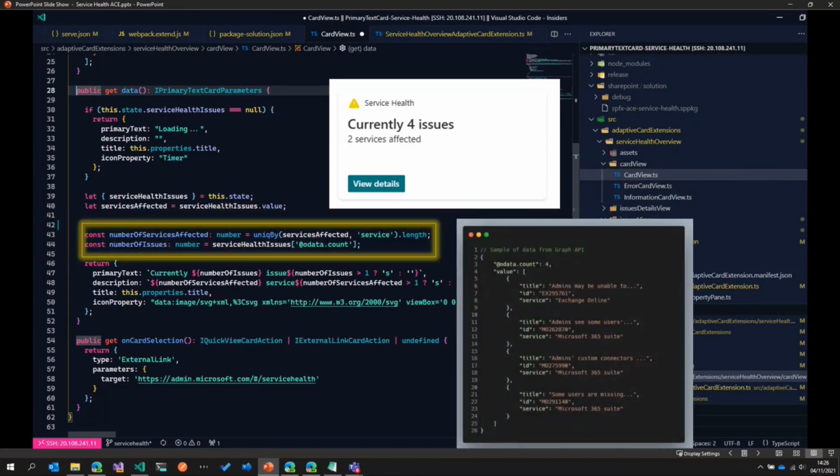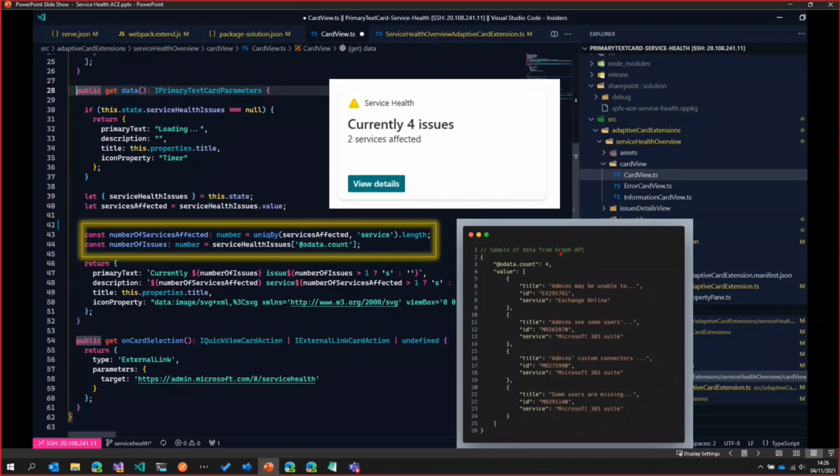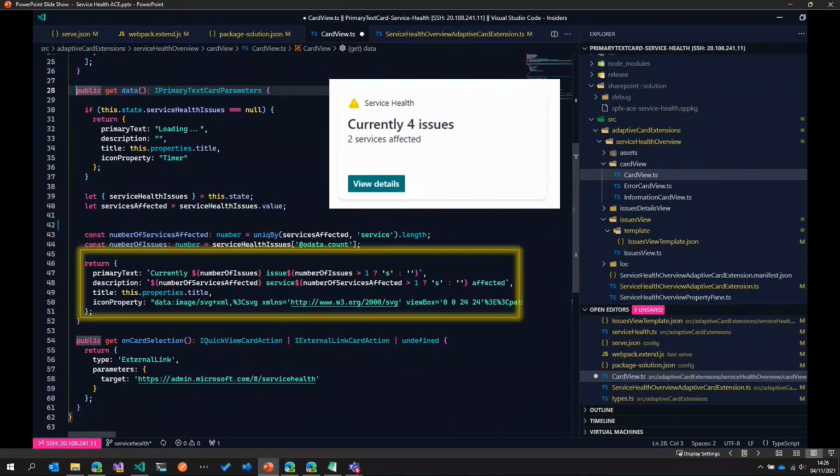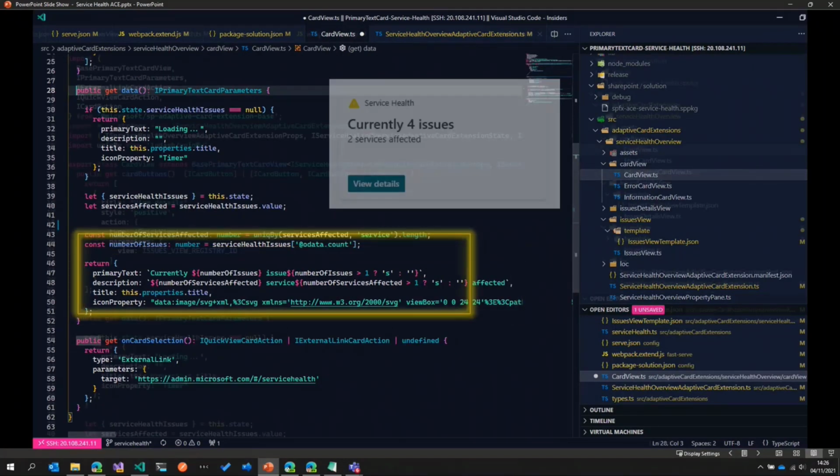So what we do here is, based on the data that we have got from Graph, we compute the number of issues. We use one of Lodash's methods called uniqBy, and then get the length of the unique services affected, which in this case is 2. And then for the number of issues, we again use Microsoft Graph's OData count. As you can see over here, I've just put the data that is returned from Graph. There's an OData count of 4, we just display that over here. Right, and then in order to display all the text, we just format the text accordingly to say how many issues and how many services have been affected.